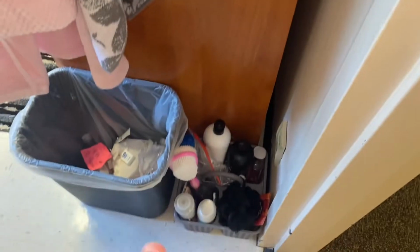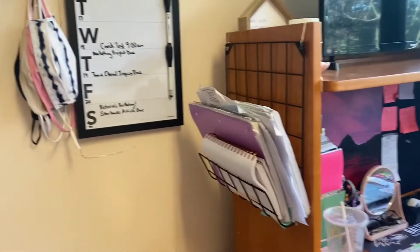I'm going to do a little room tour for you guys today and tell you a little bit about my building, my room, living on campus, and stuff like that. As you first walk in from the hallway, you see I have all my towels and hair towels, as well as my shower caddy right at the door so I could grab them on my way out. And then over here I have my weekly calendar, some snacks, some notebooks, stuff like that.